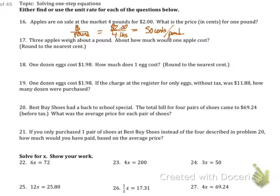Number 18, a dozen eggs is $1.98. Same thing. We know the dollar amount, so the cost per dozen. Okay. What we're looking for, though, is we want the cost per 1 egg. So the cost was $1.98 for 12 eggs. And what is the cost for an individual egg? Well, that would be 17 cents per egg.